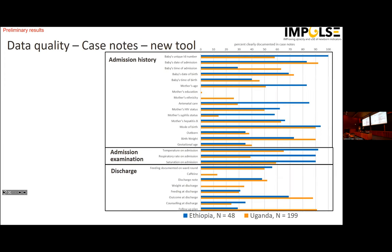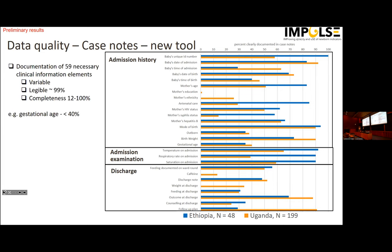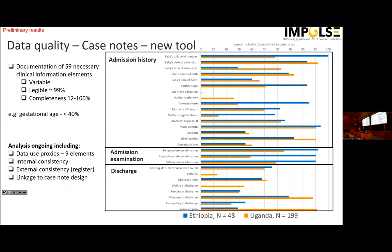Moving now to the case notes with this new tool. And we've split the variables we're looking for, the clinical information really, into admission history, admission examination, and discharge. And among 59 pieces of clinical information that we as doctors need to look after newborn babies, we're finding it's legible, 99%, but completeness is very variable. This is just showing Ethiopian, Uganda, again, preliminary results, but you can see there's a wide range in data availability. For example, gestational age to measure preterm birth is less than 40% in both those countries.